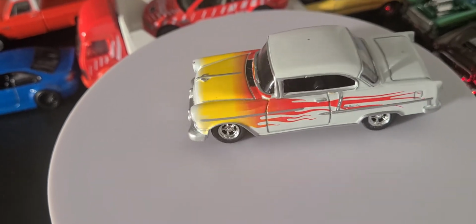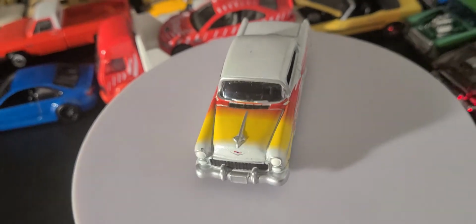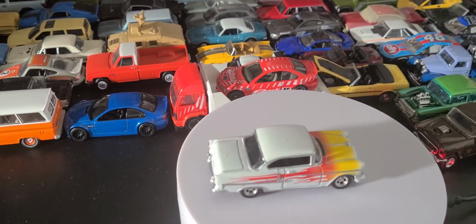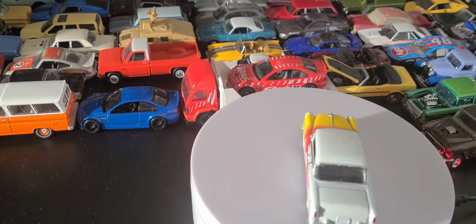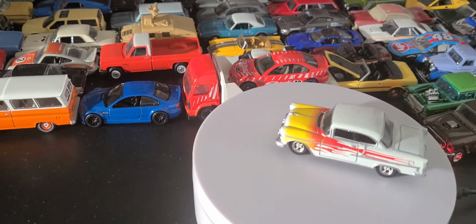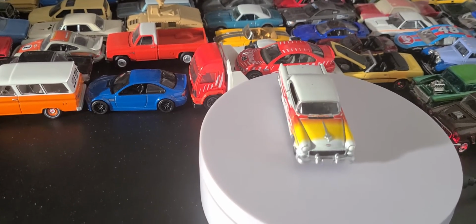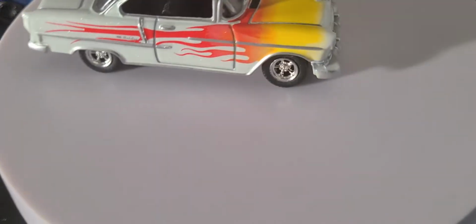It has a 2012 copyright on the base, but I think I got this car in, I think it's from 2016. And I know I've had this car since 2018. It's just like a hot rod version of the '55 Chevy body style, with the flames and aftermarket wheels.